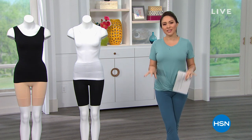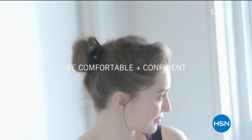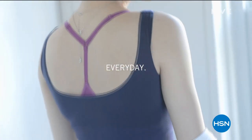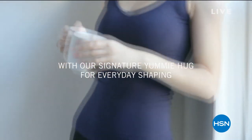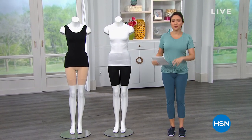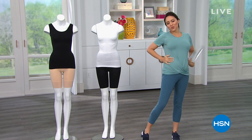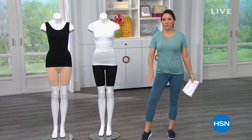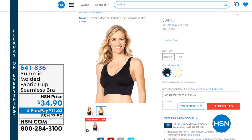But this hour really is gonna be about Yummie. What they're really based about is giving women that idea of being comfortable, looking good, and feeling confident, girl, every day. This gives us smoother, that shaping that we love. Everything that you just saw there, whether you're talking about tanks, we're gonna have some shorties, we have body suits, we have leggings. Who doesn't want just a little slimmer, a little bit of a smoother feel to everything? That's what we want.